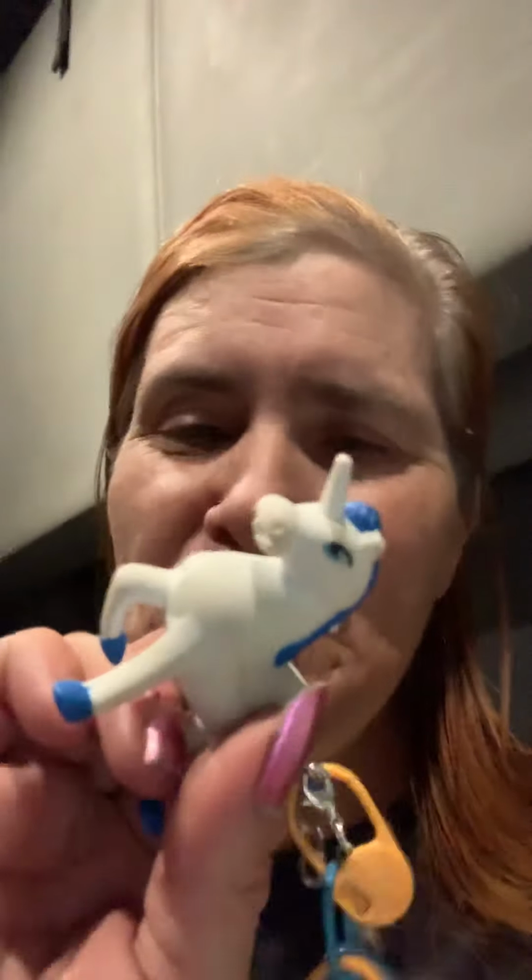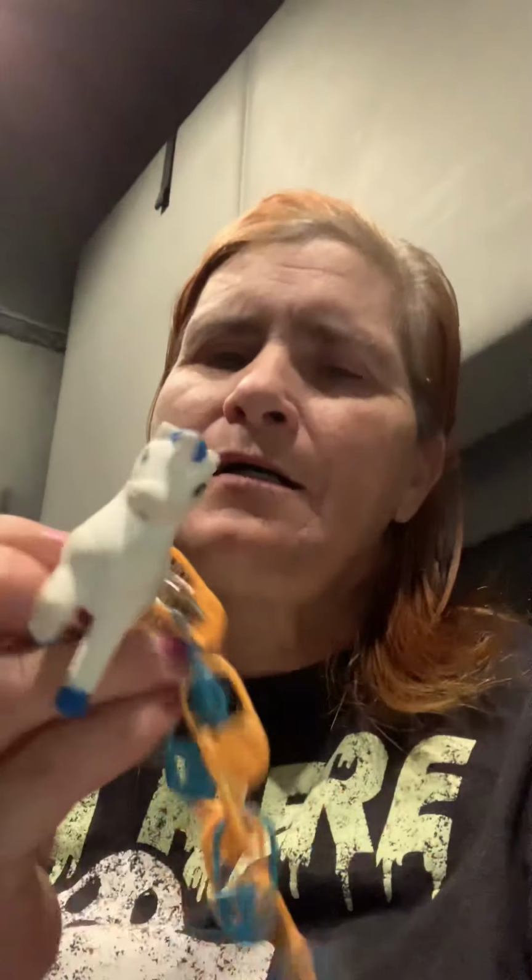I got the blue one for me, and I got a pink one for my granddaughter. Because at the time that I bought them, my granddaughter's favorite color was pink. And now she goes, well, my favorite color is blue now. We need to swap. And I'm like, I don't like pink. But that's him. He holds my stitch markers.